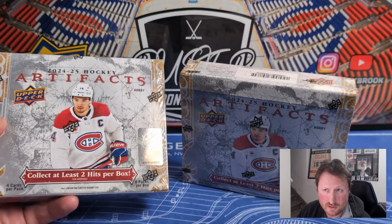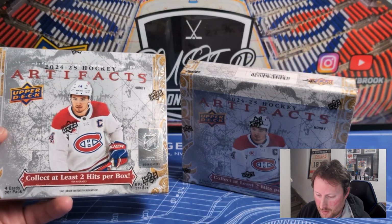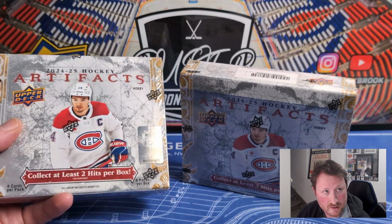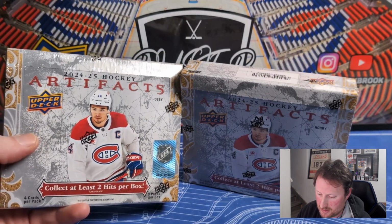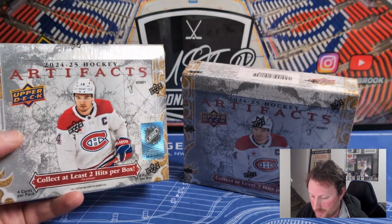Last year, obviously, I actually don't remember what they were last year, if they were in the 200s, but for the Bedard year, when they were Bedard Artifacts, of course, he's in here, but no longer the main chase in here, but that won't stop Upper Deck from charging us more or less like he is in here. So anyway, picked up these 2 boxes here.